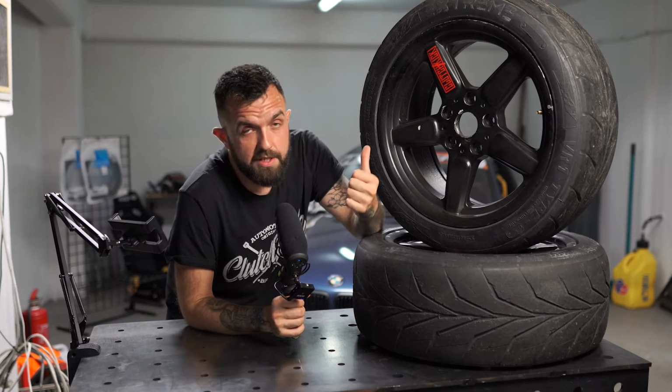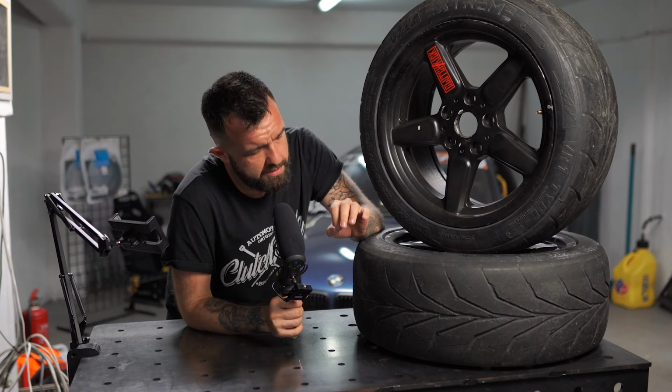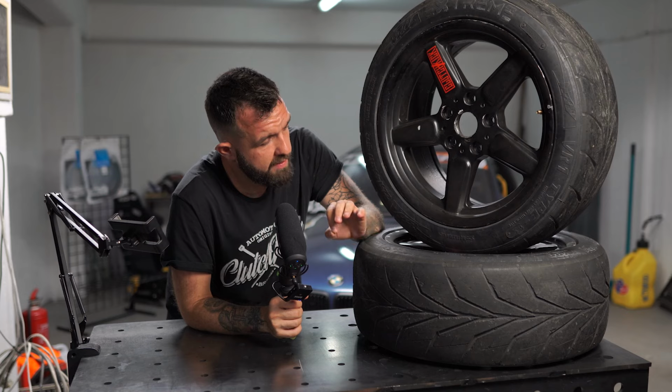I really recommend these tires for beginners, someone who has not so much horsepower. I think this is a really good tire for you to have a lot of seat time.